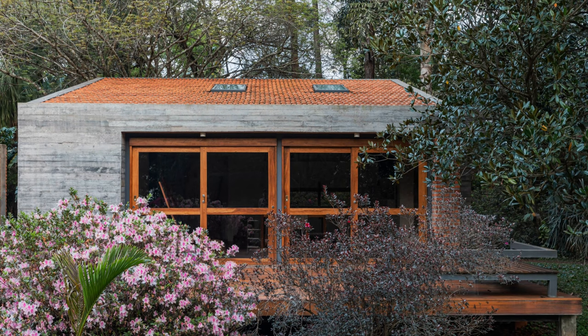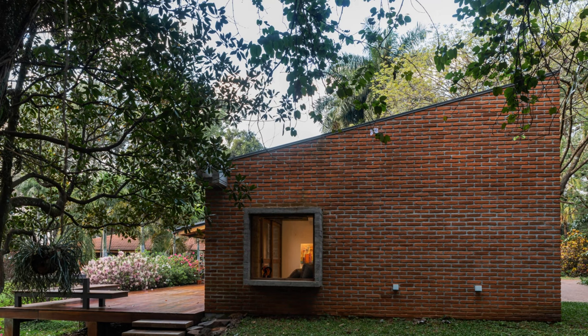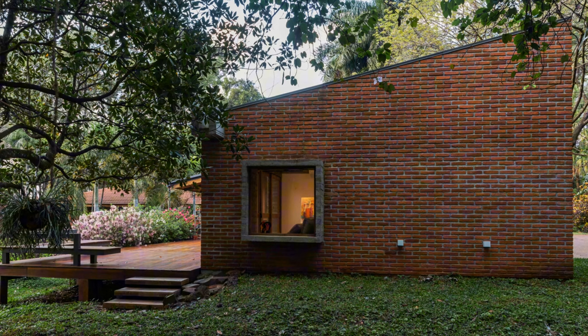Facing the east, windows and skylights open wide to let abundant natural light flood the space, cultivating an atmosphere of creativity and inspiration throughout the day.